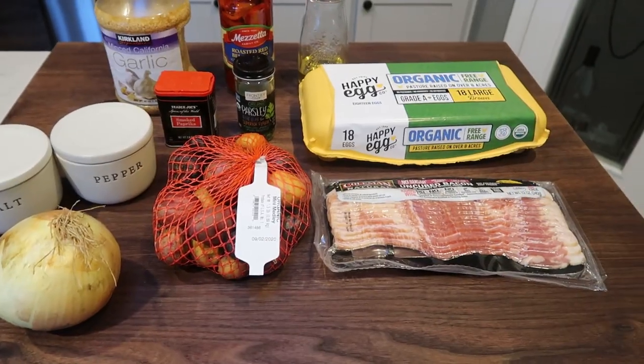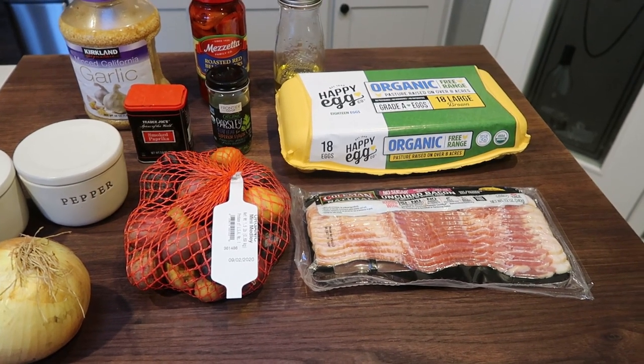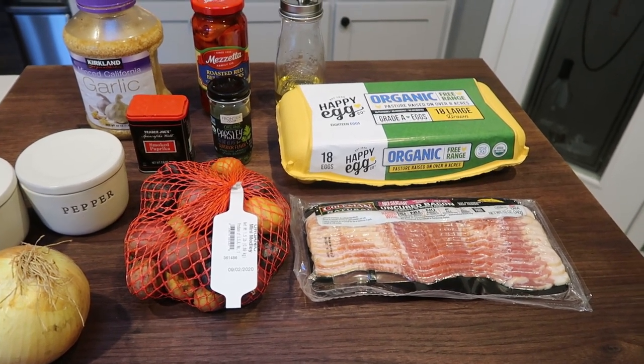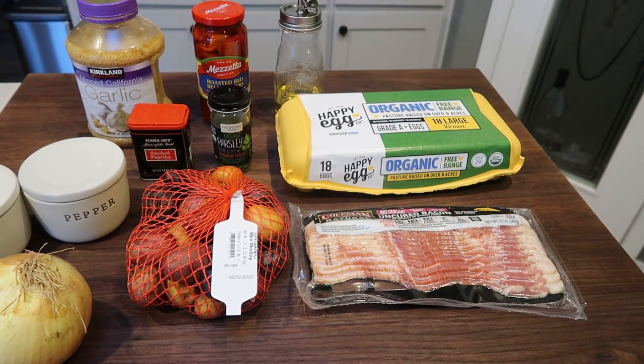Breakfast this week, I'm going to be making a breakfast hash. I'm excited for this because it's comfort food. It's potatoes and eggs and bacon and all the good things. So let me show you what's in this week's breakfast.